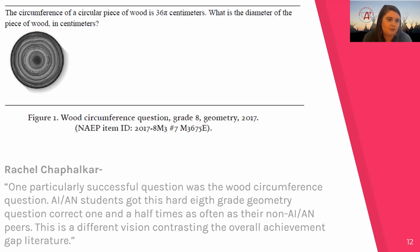You have an image of a slice of wood, and it says the circumference of a circular piece of wood is 36 pi centimeters. What is the diameter of the piece of wood in centimeters? One of the collaborators on this project, through her commentary, made a comment about this specific question, saying that our Native students got this hard eighth grade geometry question correct 1.5 times as often as their non-American Indian Alaska Native peers. This is a different vision, contrasting the overall achievement gap literature. And this was something that really stood out to me.